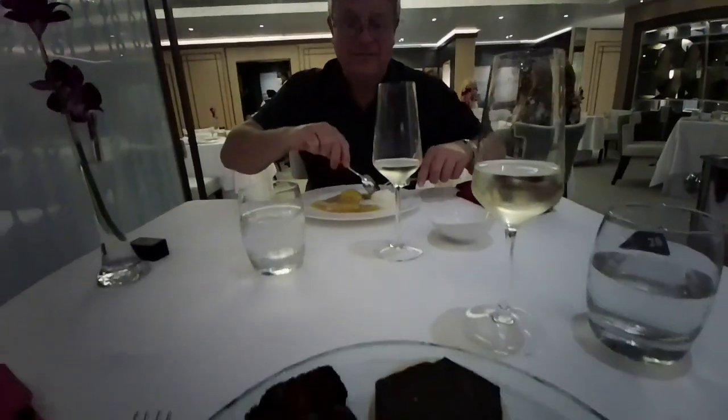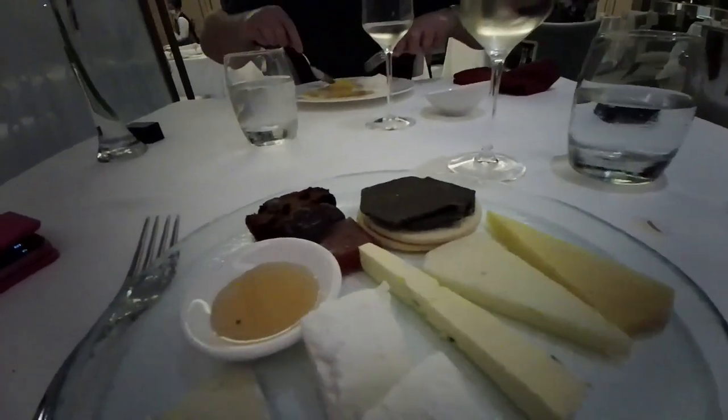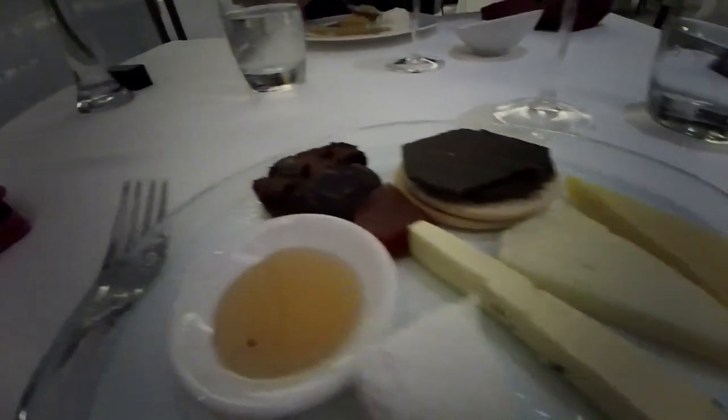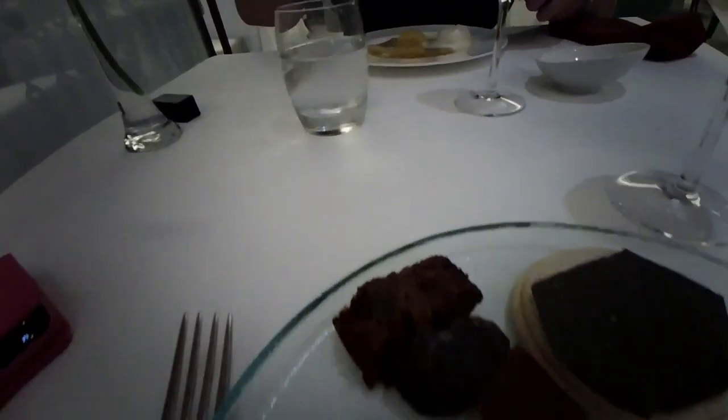What have you got there? And I've got cheese and biscuits, all sorts of strange biscuits and various cheeses, which is really nice. And I think that's honey as well to go with it. And even got some Christmas cake.